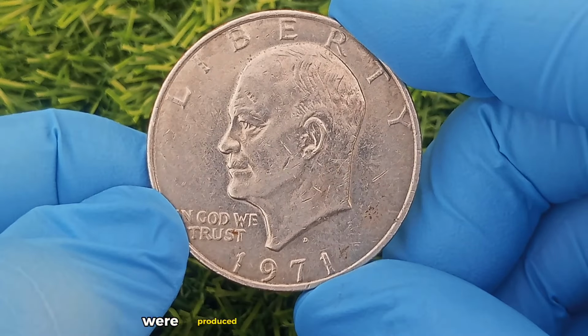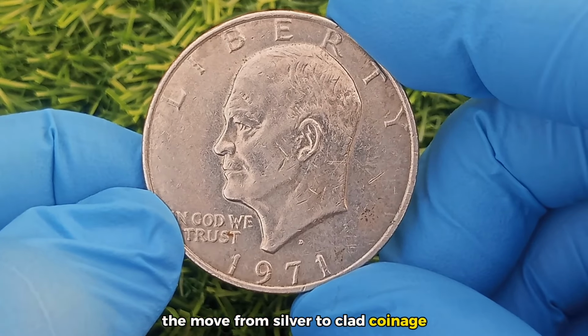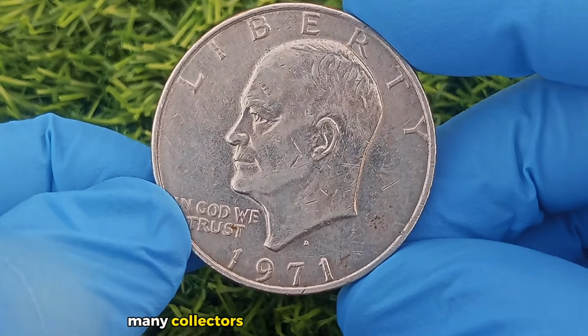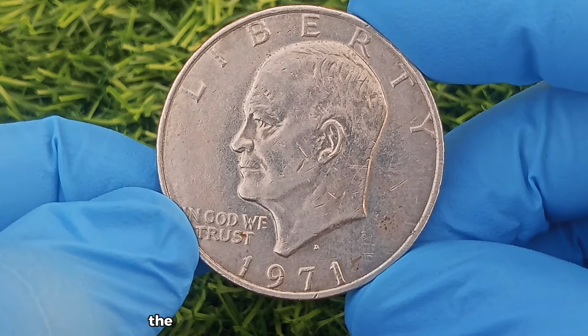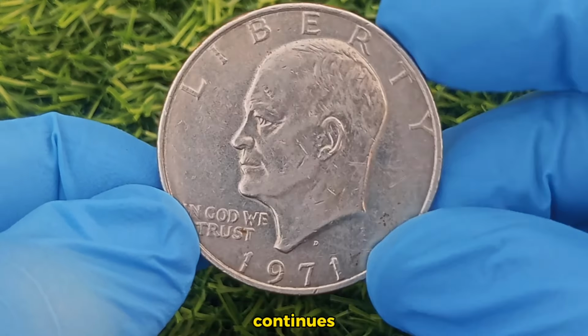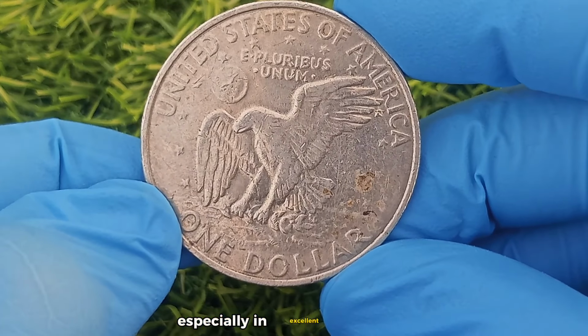Because these coins were produced during an era of transition, the move from silver to clad coinage, they hold historical and economic significance. Many collectors today are seeking these coins not just for their beauty, but as long-term investments in American history. The 1971 D, as the first issue of the series, continues to stand out as one of the most desirable dates, especially in excellent condition.